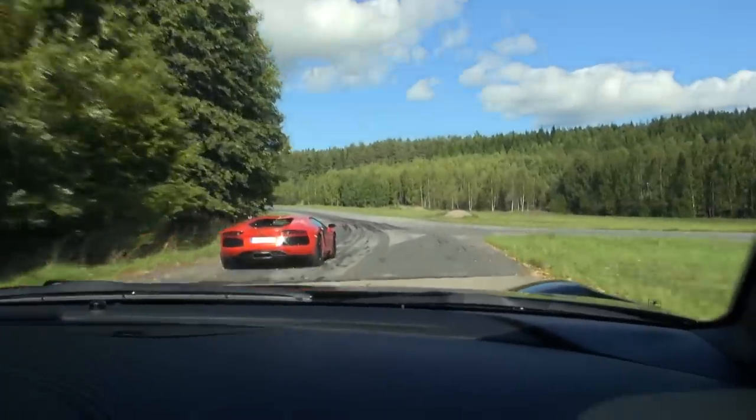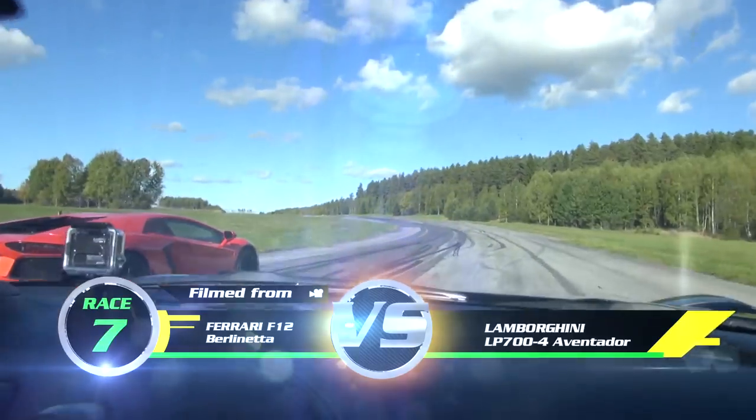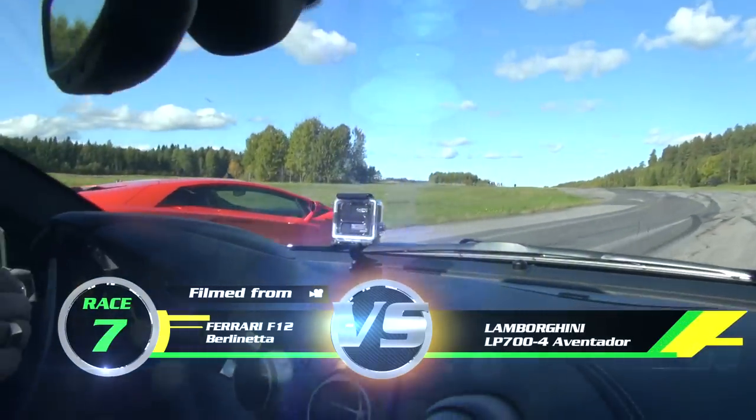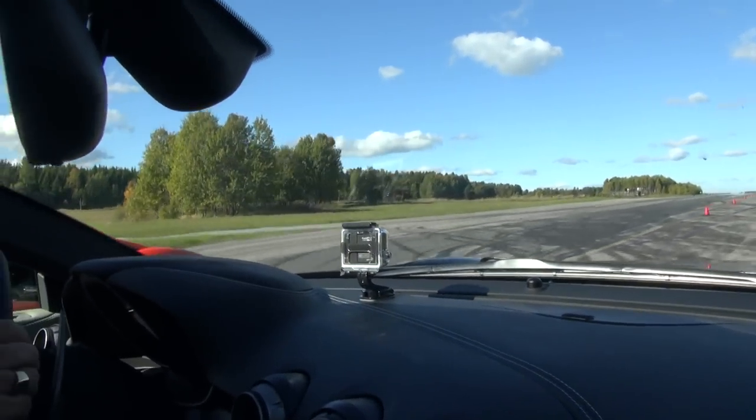So today in 2013, 2014, it's really incredible you could go in a store and buy a standard car with 740 horsepower. And to that it's even normally aspirated. We pitted it against the Aventador for a second time to see if there really was a few car lengths difference. Okay, this is the Ferrari F12 versus the Lamborghini Aventador. This is a rolling start from 50.